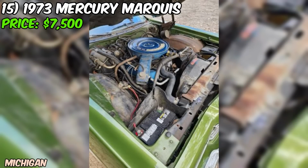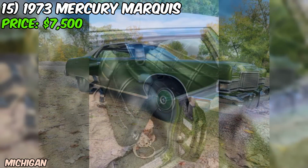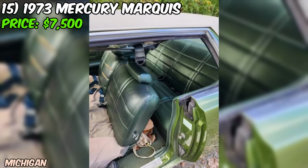Overall, this 1973 Mercury Marquis is a real gem. With its stunning green paint job, powerful V8 engine, and great overall condition, it's a car that's sure to bring a smile to your face every time you get behind the wheel. Don't miss out on this opportunity to own a piece of classic American automotive history.